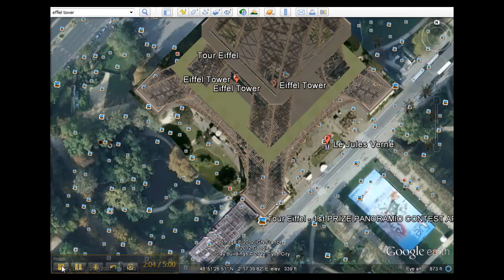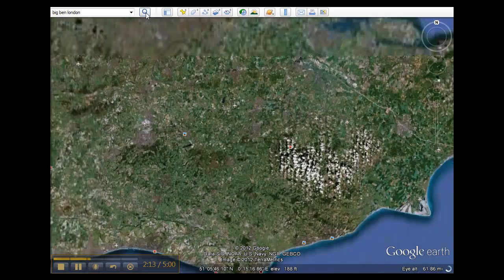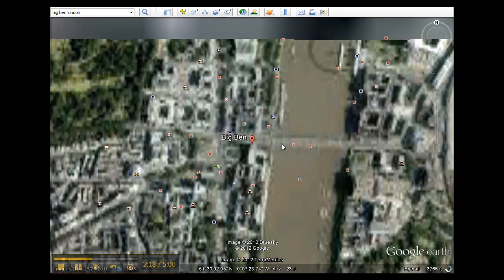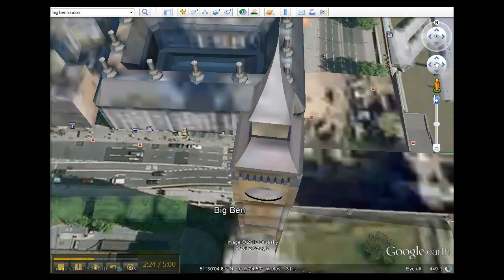We are looming over the Eiffel Tower. We are about to fly to the city of London to see Big Ben. Here we are looking at the big clock of Big Ben.